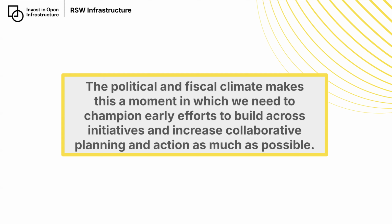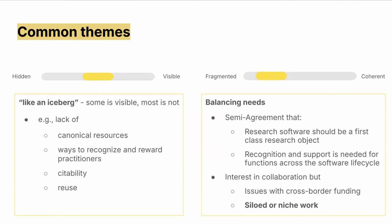It's not a moment that I would recommend a lot of new things be funded with the limited funding that is available. I think we've got to double down and we've got to make some hard choices, and that the research software infrastructure space really needs that concentration. Now, that of course is easier said than done. But I want to give you just a quick view.